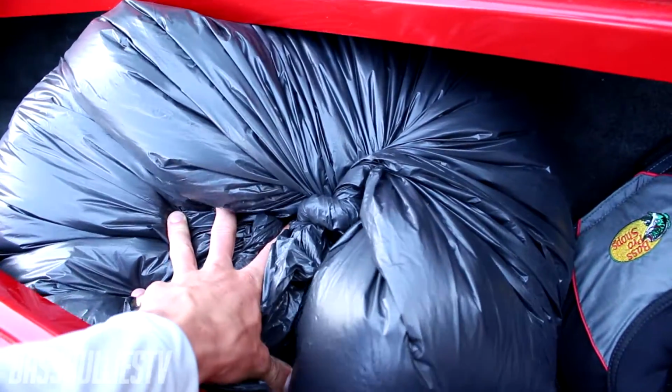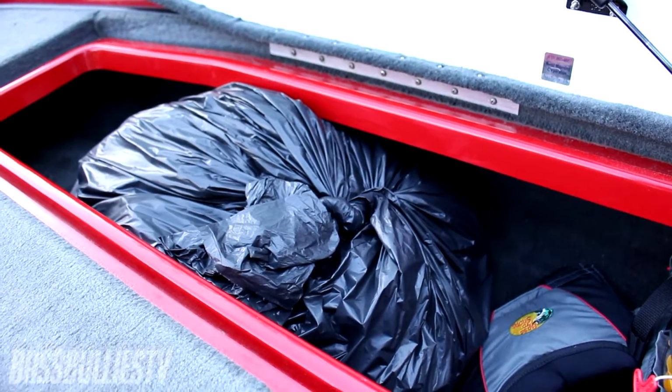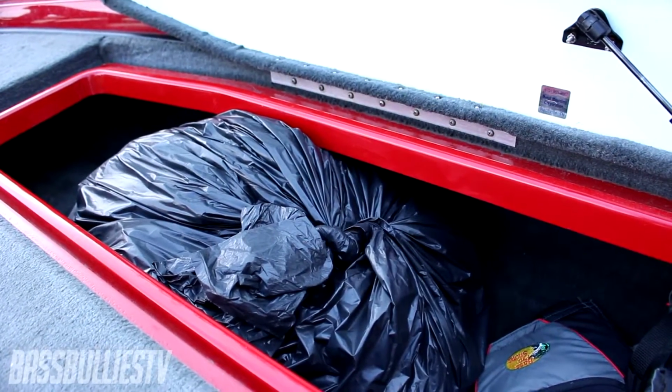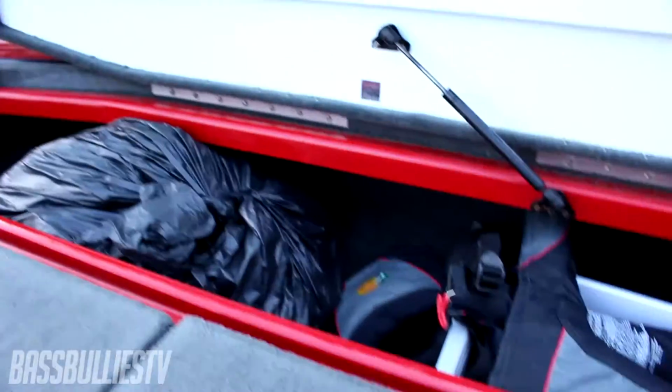In here I have my rain suits. They're in a bag because those of you that own rain suits know how bad they stink. So I put them in a bag and put a dryer sheet in there, and you will thank me later.